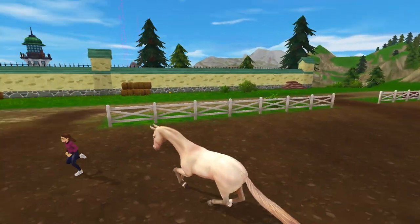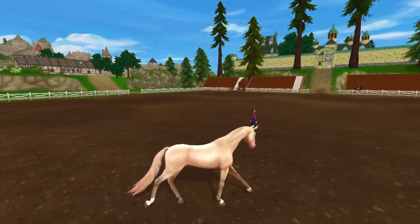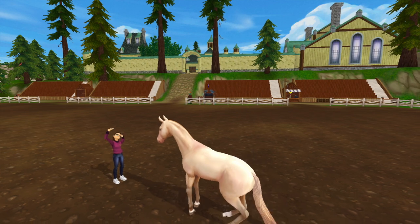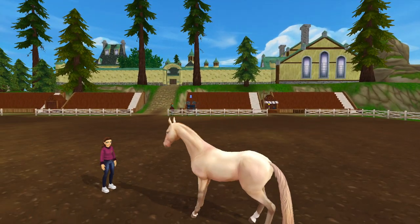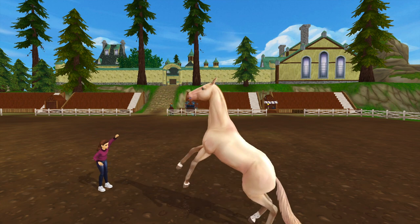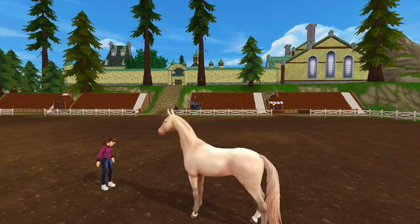I will say, Darcy has a very excellent trot, and it is definitely on point. She definitely does follow hand signals very well. And this horse comes with a bonus, she does dressage as well.